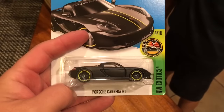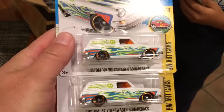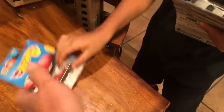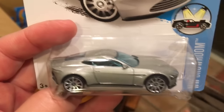Porsche Carrera. Oh, this is a new one. This is a beauty. Look at this. Just beautiful. This is a special color for KDay. These are nice. Let's see. Gazella GT. Aston Martin DB10. Oh my god, this is beautiful.